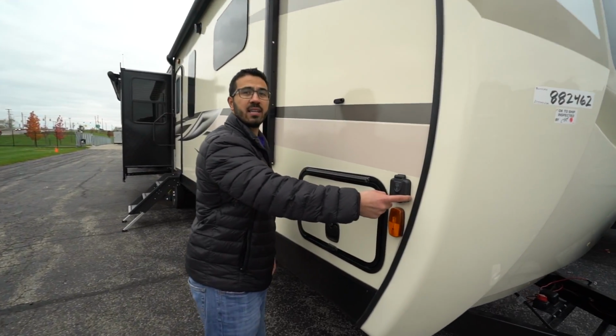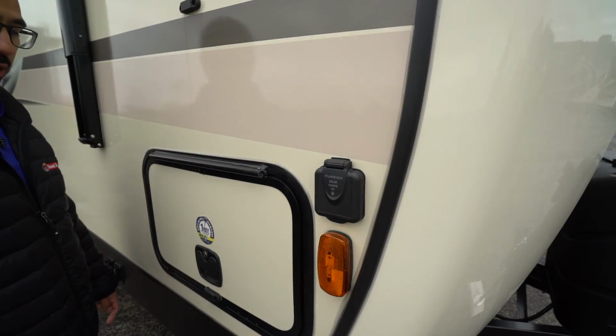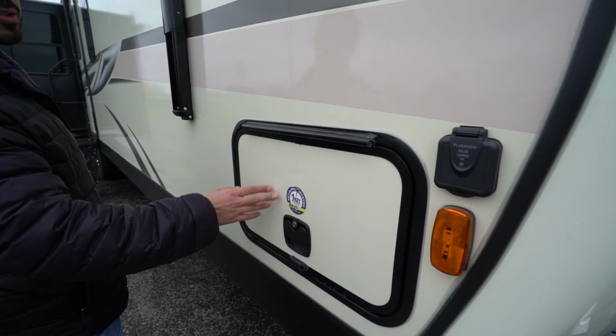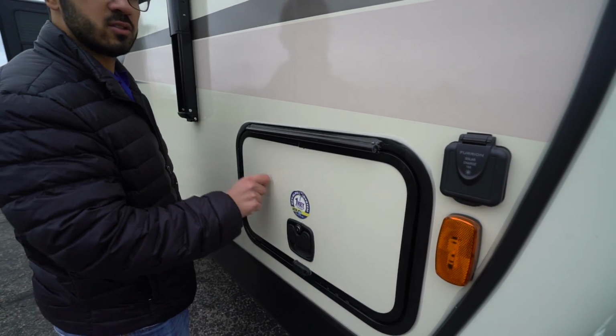Coming around to this side is solar prep. If you want solar, simply buy portable panels, plug it in right there, and it'll trickle charge your battery. The pass-through compartment has a covered hinge, so you don't have rust coming down the door. It also is the key-alike system, meaning that the keys are unique to this RV.